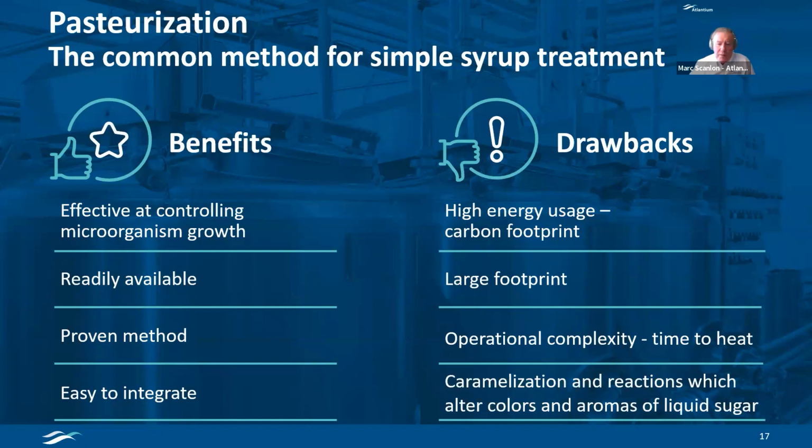Another big drawback, especially when it comes to sugar syrup, has to do with caramelization. Especially if there's a lot of start-stop operation, the caramelization frequency increases, then the flow rate stops and you have to find ways to eliminate the caramelization by using hot water or steam or mechanical cleaning. And in addition, the caramelization and associated reactions can alter the color and aromas of liquid sugar.